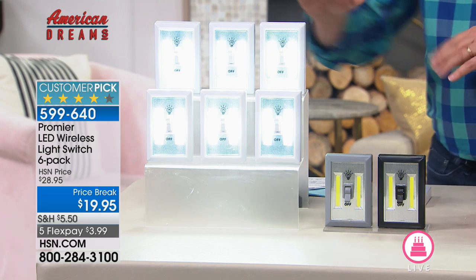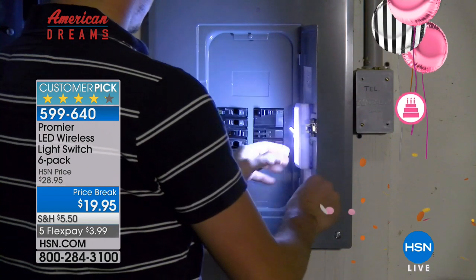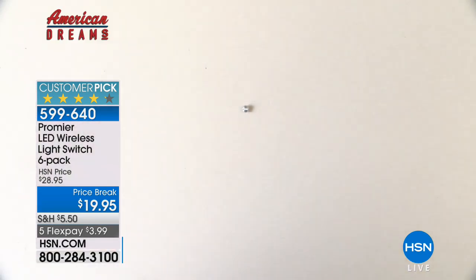Right now we've got three different colors. We have the white, we have the gray, and I think the gray is last call, and we're down to the black as well. It is actually, gray almost gone.